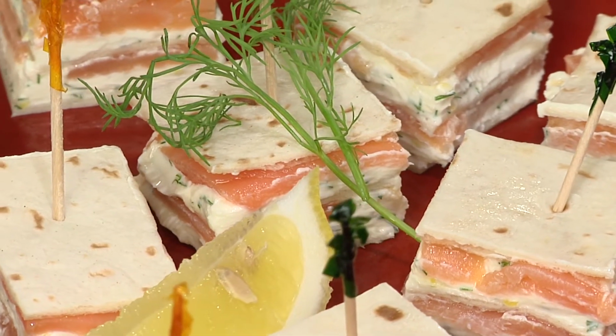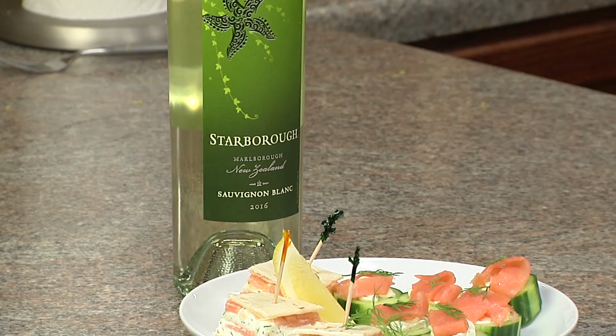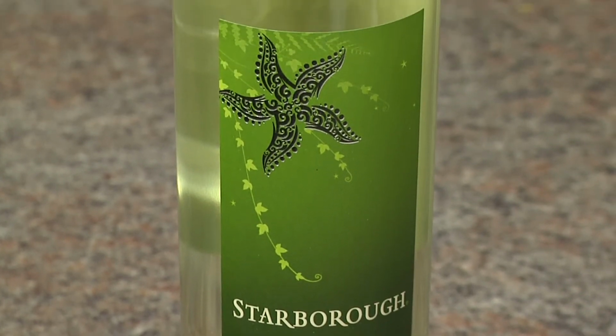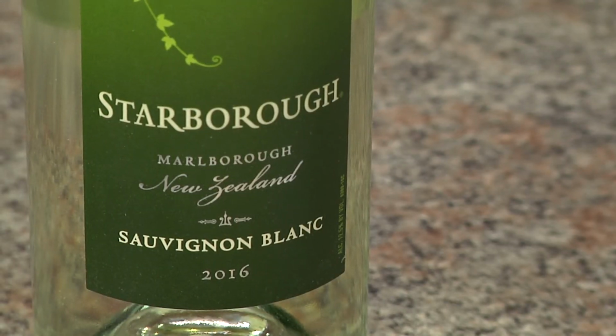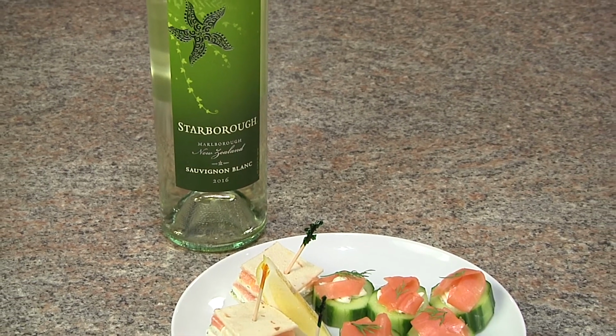These wonderful smoked salmon appetizers are also great with Starborough Sauvignon Blanc. This wine hails from the Marlborough region of New Zealand, where the best Sauvignon Blanc grapes are grown. You're going to love the refreshing citrus aroma and lively acidity that characterizes the Marlborough region. It has a layered texture and long, crisp finish. Enjoy!